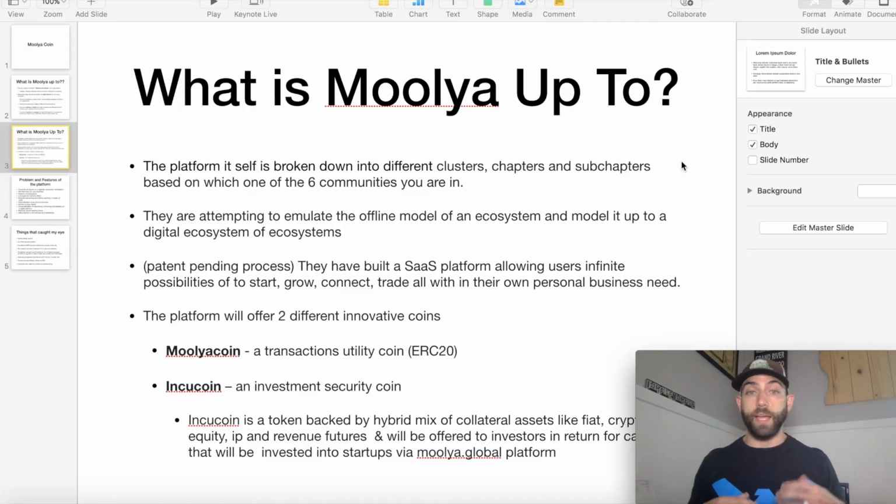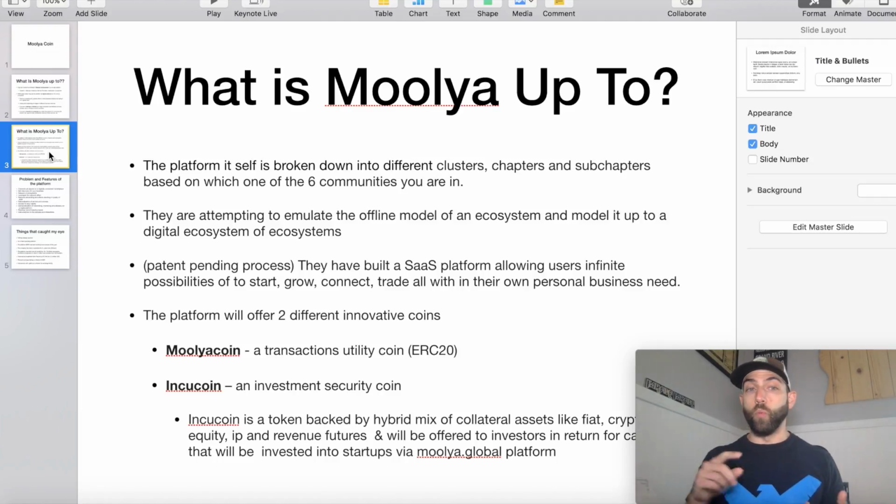The Moolya platform itself will actually have two innovative coins, the Moolyacoin, which is the utility token for transactions, and the Untitled, which is an active investment security coin. Now, Untitled is backed by a hybrid mix of collateral assets like fiat, crypto, equity, IP, revenue, futures, etc. And all this will be offered to investors for a return that will then be reinvested into startups on the Moolya Global platform. So we're seeing a two-token system. One, the Moolyacoin to run all the transactions on the Moolya platform, and two, the Untitled for investors to invest money into different startups. They in return get the Untitled, that they can later cash in if whatever startup does well.